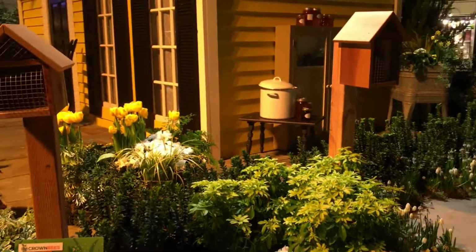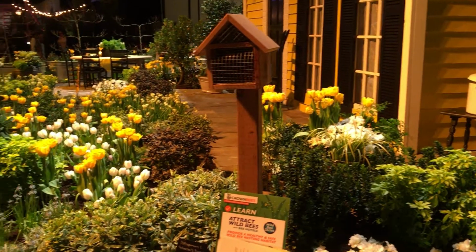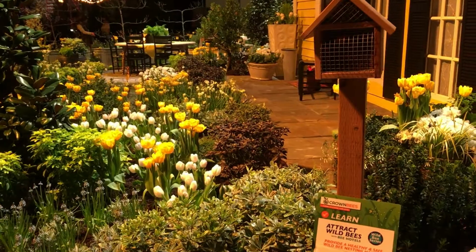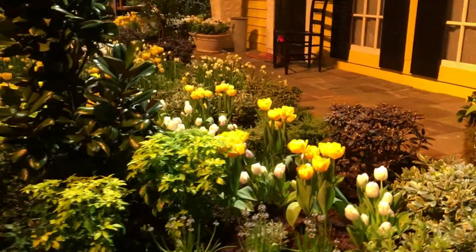All right, and here's one of the garden design displays that has a lot to do with flowers that encourage bees to come into your garden. So this one has a bee theme to it.